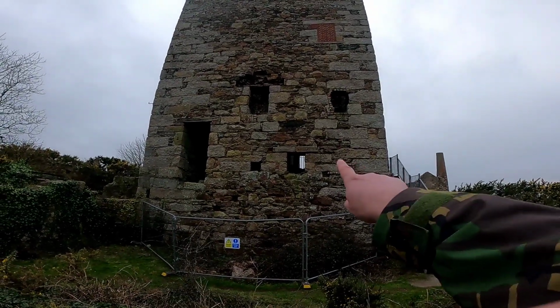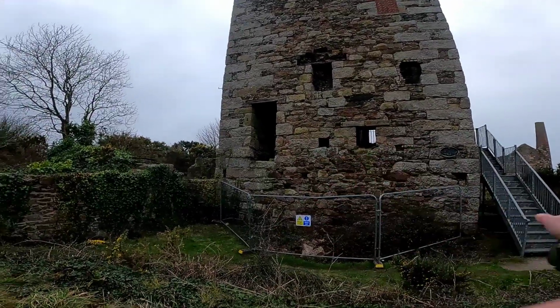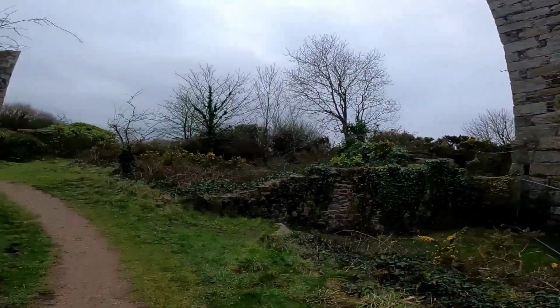I think that's the steam inlet valve pipe right there, and that's your entrance in from the boiler house, which was right here. Two Cornish style boilers which were producing steam for this engine house.